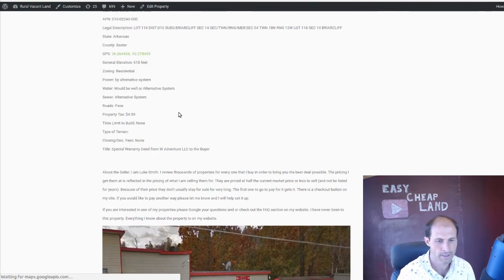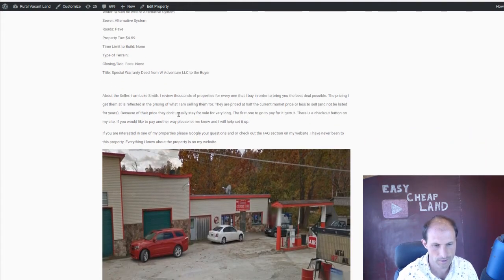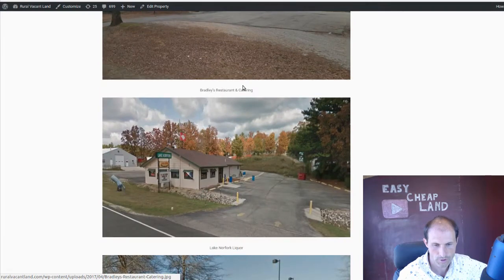Taxes are like $4.50 a year. I'll make sure the taxes are paid up. I don't think they've been paid up for a bit. So if you go check with the county, there's some back taxes, but I'll pay that off as I transfer it to you. I'll make sure I get it to the penny and get it all paid up, and then the rest of the taxes are yours. It's coming from W Adventure, a little company, to sign off on that one for you.